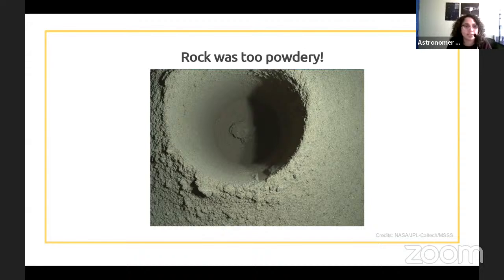For all intents and purposes, they thought that it would be fine to sample from. So it may appear harder, and then once they got to drilling, whatever the energy or the mechanism of drilling caused it to become this very powdery state. So it's just what Mars is made of in this particular spot, which is kind of exciting as well, because it's a failure because they didn't get a sample, but there's also a lot to learn from it because it didn't work, right?